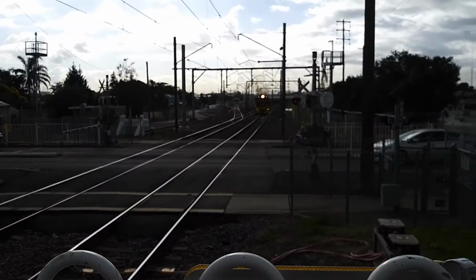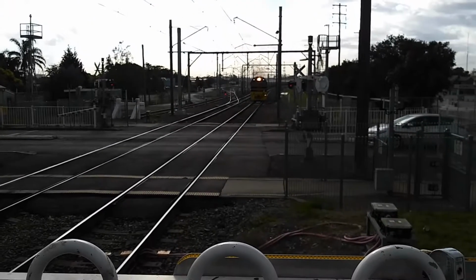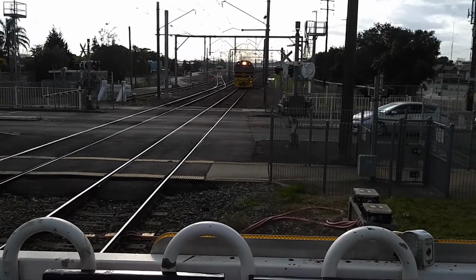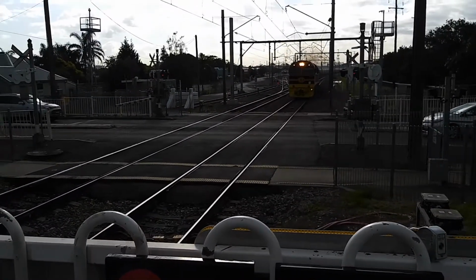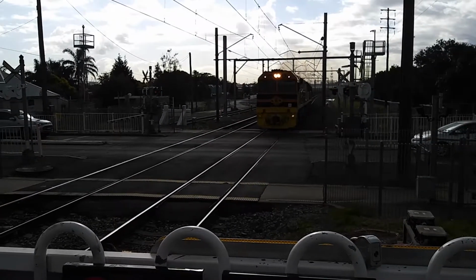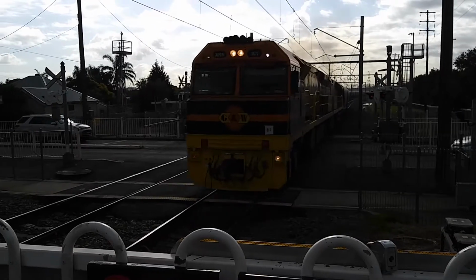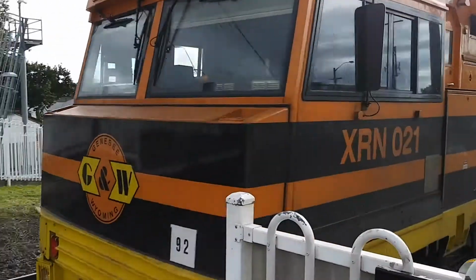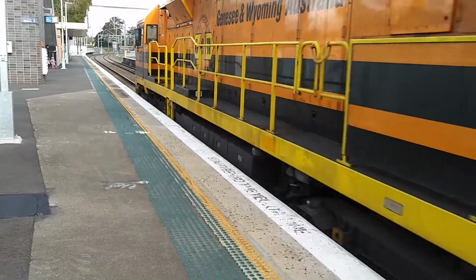We actually have a coal train approaching. This is a Janice and Wyon train. SRN 0261.